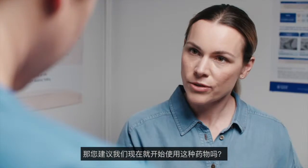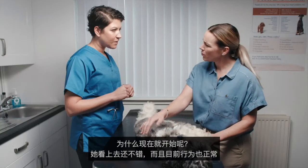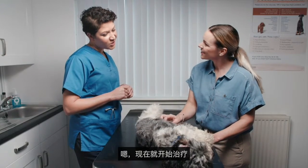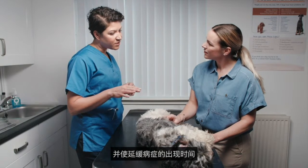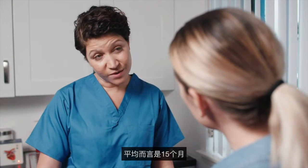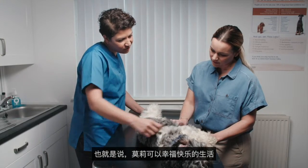You suggest we start her on this medication now? I strongly recommend we begin treatment right away. Why now when she looks fine and is acting normally? Well, by starting the treatment now, before she has any outward signs of heart disease, we can slow down the progression of the disease and keep her symptom-free for an average of 15 months longer than if we don't start the treatment, which means Molly can live a happy, enjoyable life.